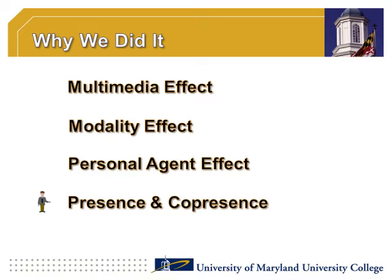Presence, the feeling of actually being there. Co-presence, the feeling of being there with someone. Thus, multimedia materials help us address the number one reason why many students still choose on-ground classrooms. They want to be with someone.